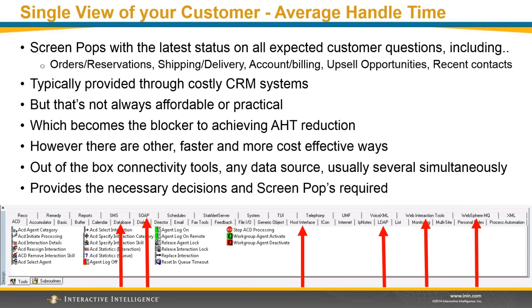So yes, it is a screen pop with the latest status on all the expected customer questions that we might get from this particular call or email or chat. From that perspective, I don't care which type of interaction is coming to me. What I want to know, as the agent, is that I'm presented with useful information that will give me a head start in being able to answer the customer's query. So things like their last orders, their current reservations, maybe the current status of the shipping of the goods, like a where-is-my-stuff type question.